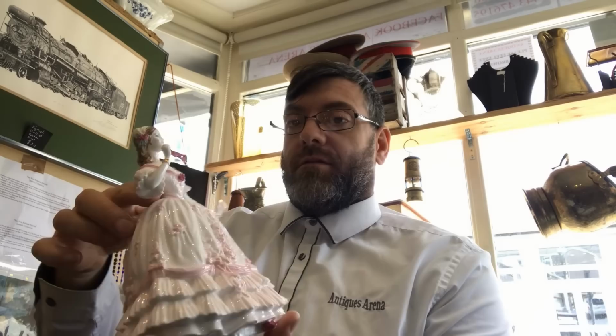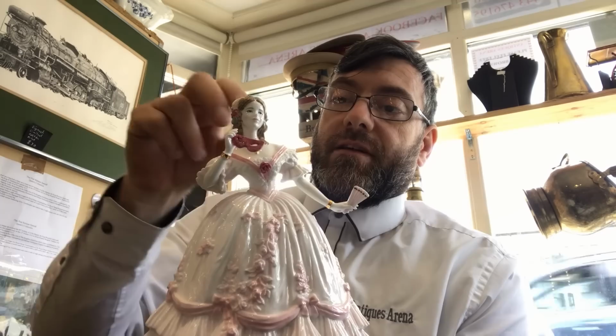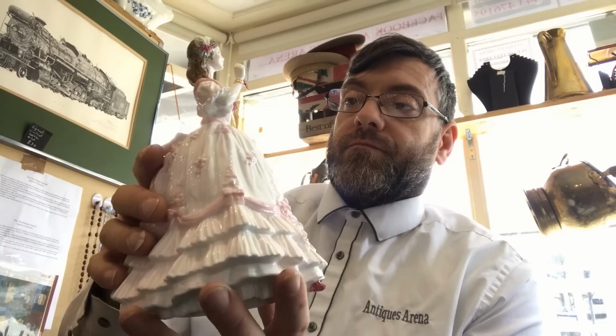She's holding a little marquee mask, if you like, a little fan here in her hand. She's got all the flower adornments on her. And she is quite spectacular in her ball dress. Beautiful figurine. Again, all these are perfect. I wouldn't buy them damaged.